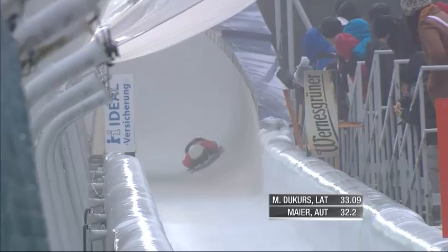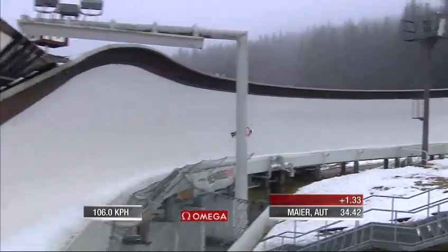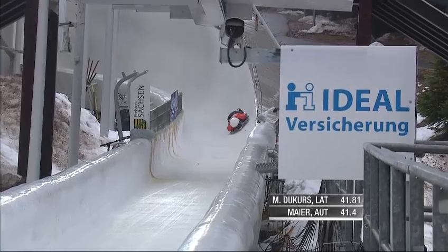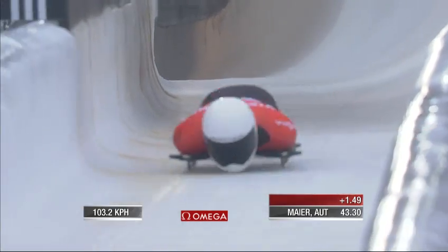We'll have to wait and see what he does in Eagles, but with a 5.50 start, that's possibly the reason why he doesn't do so well on the gliders tracks. 106, decent speed into the Kreisel. Great exit, and he's keeping his form together. 1.49, he's 43.30.